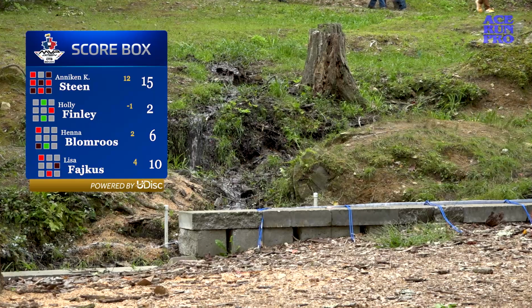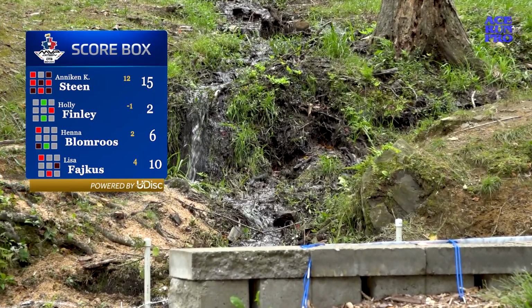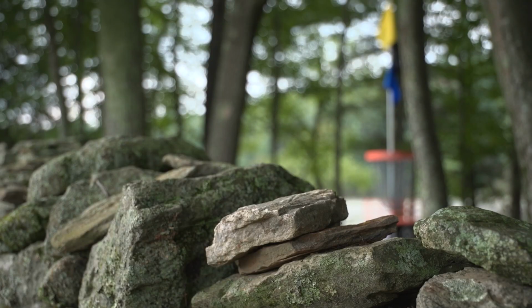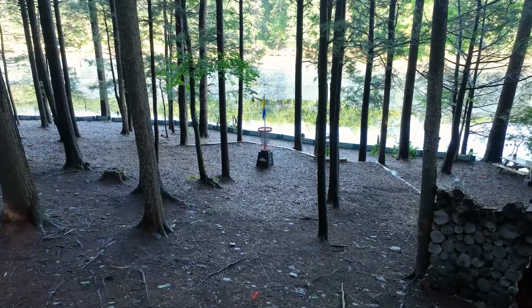You're right. That's going to wrap up our front 9. Holly, only player under par on this card. Well done. Definitely a tough one for Anniken. But the wind is ruthless today. It is interesting to see how players are going to adapt on the leaderboard here. Kristen currently in first place, Evelina, Haley King, and Owen, the only other players even or under par currently.